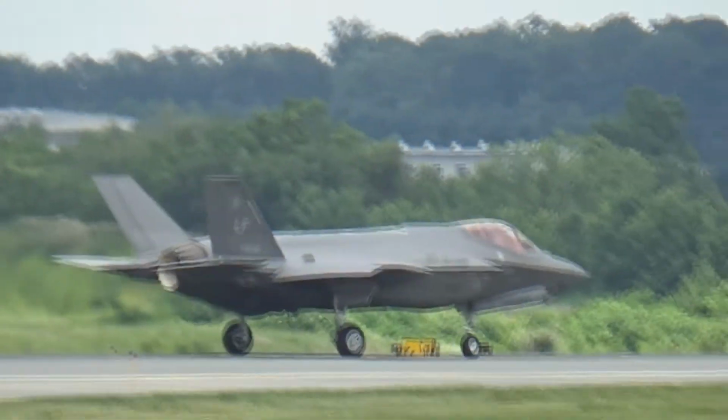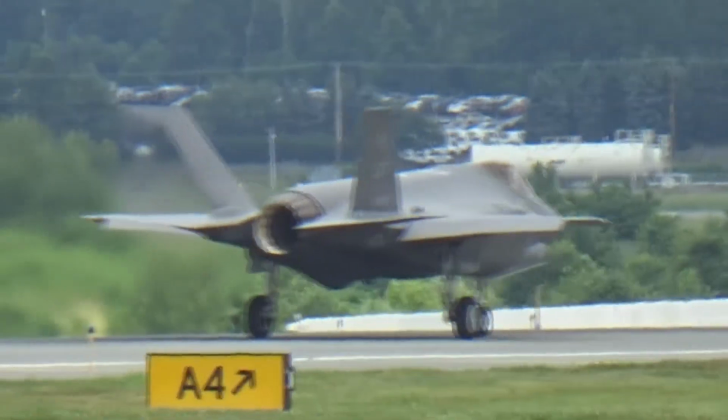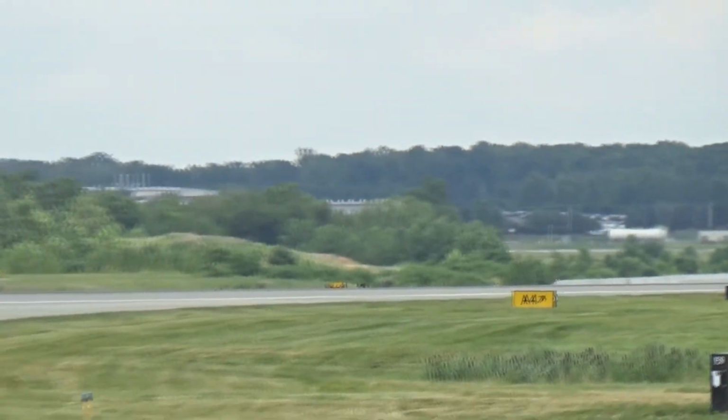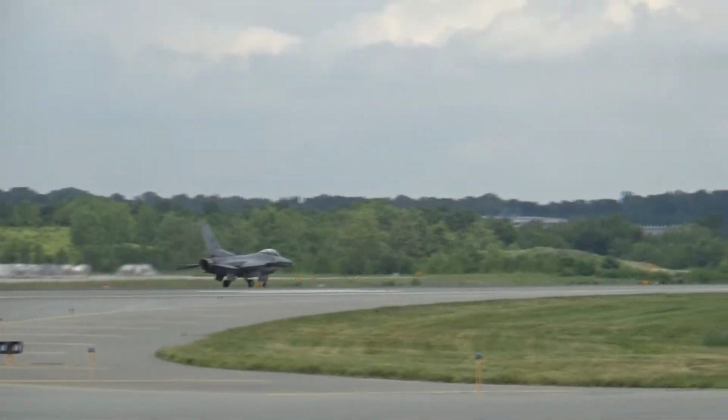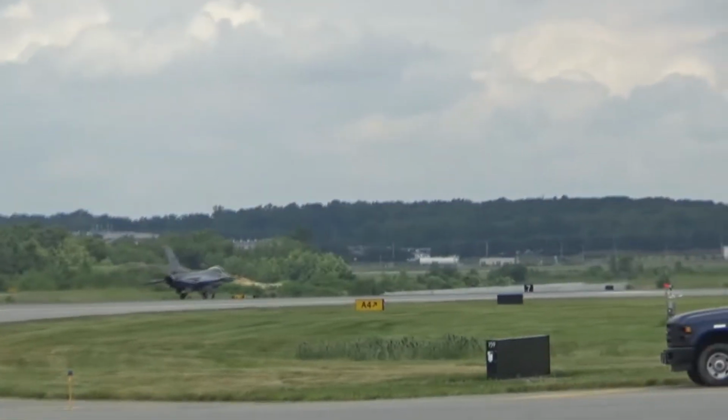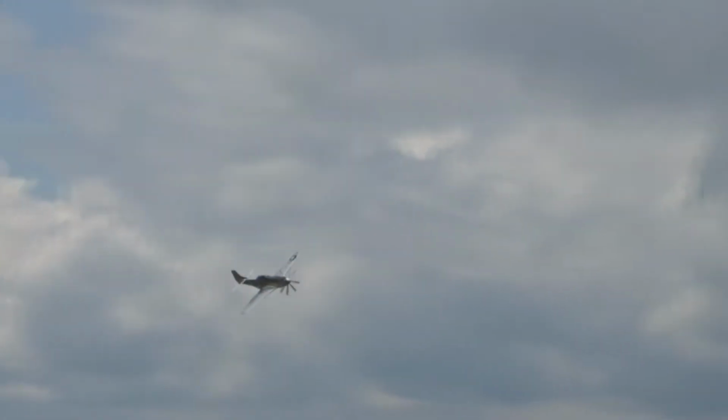Lightning and F-16 Viper taxi back to parking. Andrew McKenna in his P-51, part of the United States Air Force Heritage Flight, flying that beautiful aircraft. No markings on it, just like it came out of the factory for World War II. A lot of people do not know, as he comes in over your left shoulder now, that the airplane was not a United States Air Force Air Merlin engine.